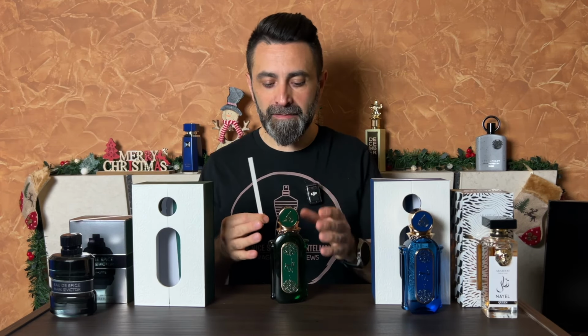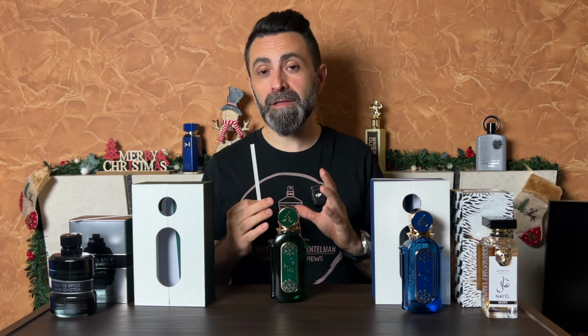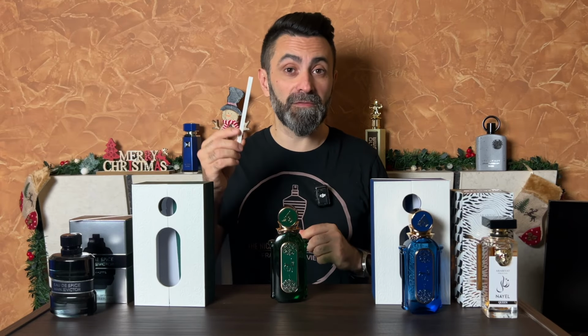When it comes to performance, again, I've only given it one wear so far, and I cannot talk much about performance, but so far it seems to be more on the moderate side. It doesn't seem like a very strong fragrance. The projection is also a little bit on the moderate side, but I'll keep testing this one, and I'm going to tell you all about the performance in my full review. But definitely this is an interesting scent that smells very, very classy.